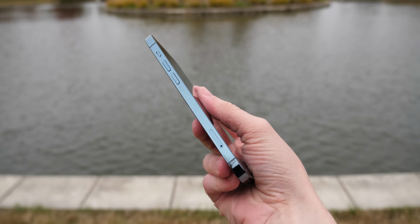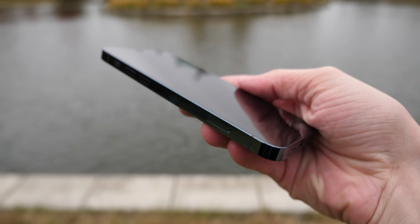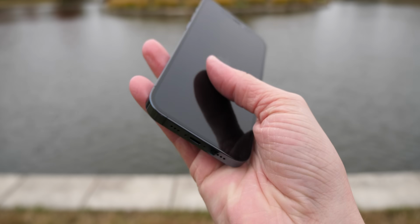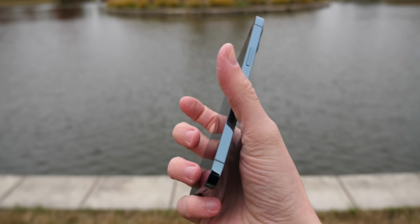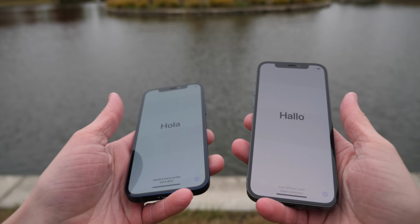Okay, we're all good. Just want to make sure. Yeah, I mean, look at this design. This is what we've been hearing about for such a long time, and it's finally here. I mean, it feels good. Definitely heavier, though, than the iPhone 12. The iPhone 12 here feels incredibly light.